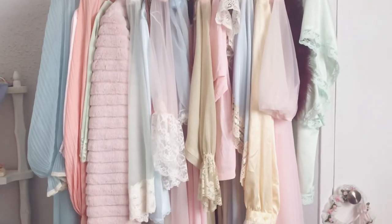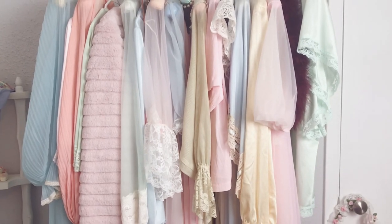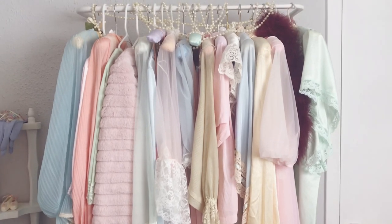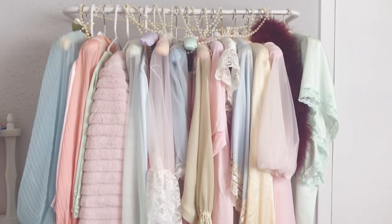This is obviously the most favorite part of my room. It has all of my vintage nightgowns and bed jackets, as well as a few furs. The majority of these are in all of my thrift hauls if you want to see them individually. But yeah, this is definitely my favorite part of this room.